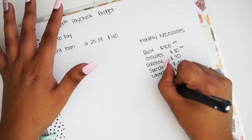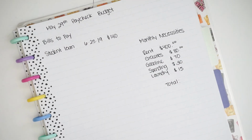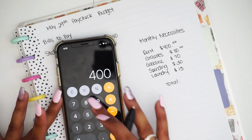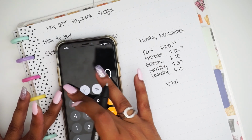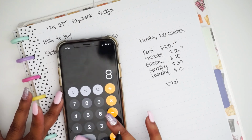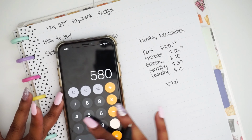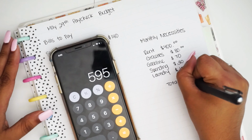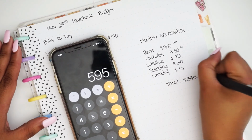So I'm going to go ahead and total this up. Total. Let's get started. So let's do 400 plus 80 plus 70 plus 30 and 15. I have a total for monthly necessities for this bi-weekly paycheck of $500.95. So that's how that's looking.